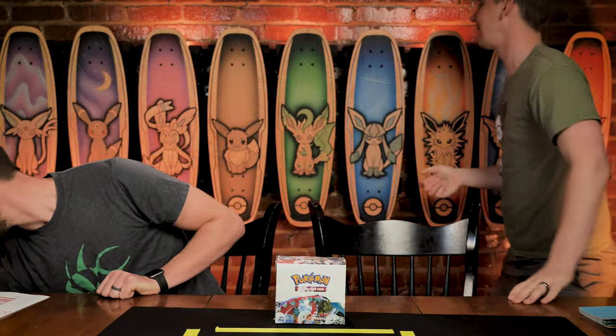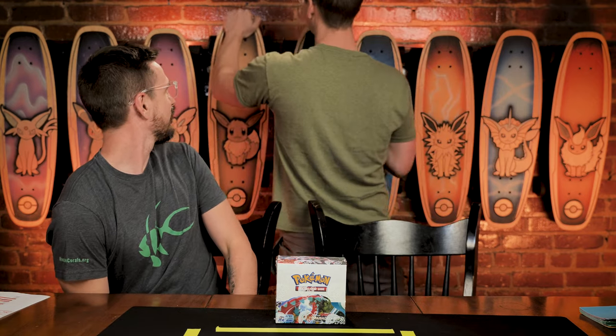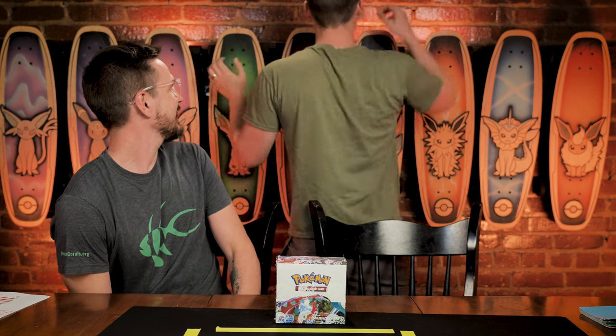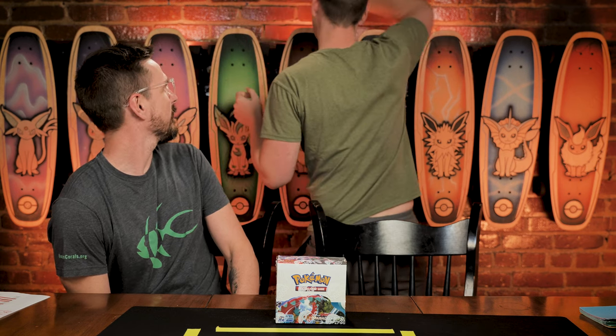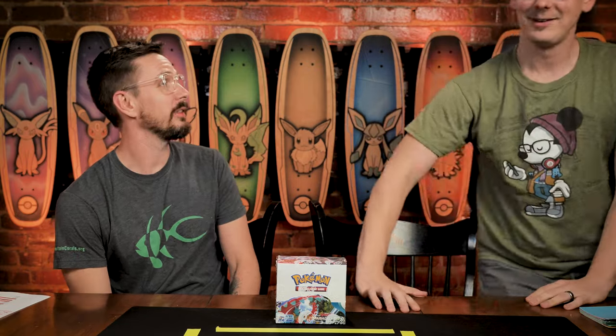A raucous pummeling. I'm just gonna move the skateboards. Just get Leafeon out of here. You know what? Leafeon had their day. We're gonna put a regular Eevee in the middle. He's kind of brown, right? Compared to the raucous pummeling energy card, I could see it. You know who's not brown? Leafeon. Decidedly green. Decidedly, but it grew out of Eevee, which is brown.